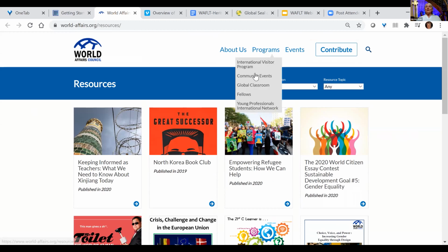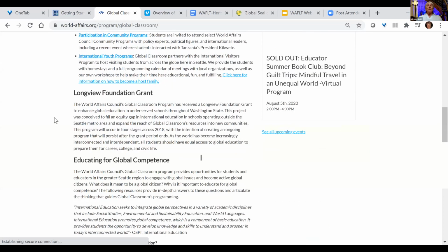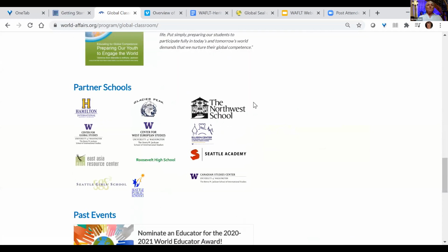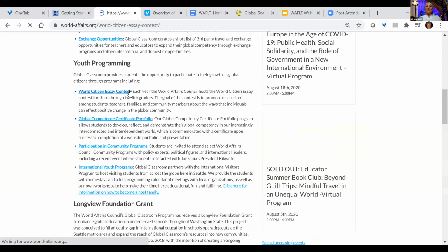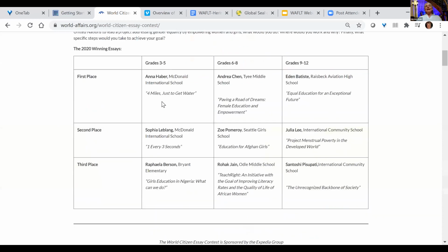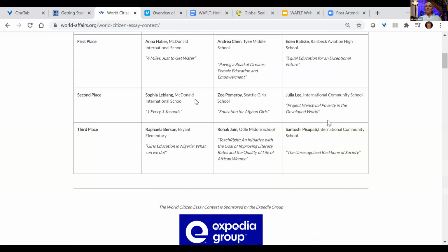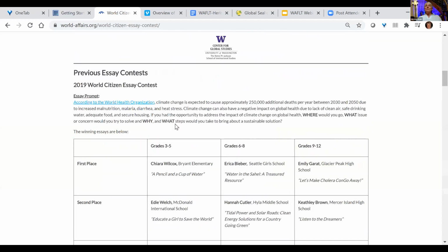Another great source there within Global Classroom is the World Affairs Council World Citizen Essay Contest, which is run every year. The nice thing about this is that they post the winning essays. They don't have them posted for 2020. And by the way, Santoshi got a 3rd place. That was really cool.